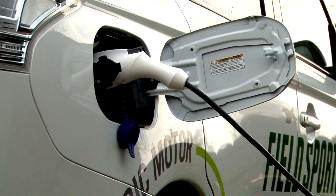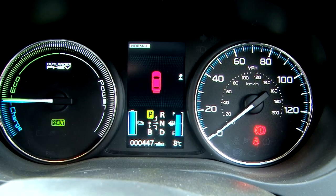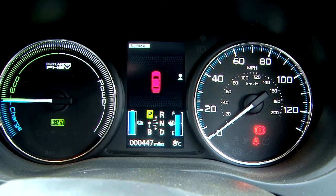And when it's charged up, you get about 30 miles off battery power alone. So if your daily commute is 15 miles each way, all you have to do is charge it up when you get home. If you've got a charging point at the office or the estate or wherever it is you're going, you can charge it there, just plug it in, away you go. So for a lot of people, they'll find they'll never have to use petrol.